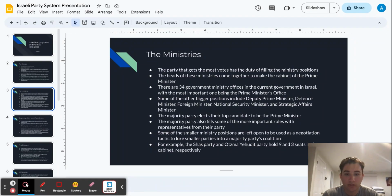Strategic Affairs Minister. The Majority Party elects their top candidate to be the Prime Minister. The Majority Party also fills some of the more important roles with representatives from their party. Some of the smaller ministry positions are left open to be used as a negotiation tactic to lure smaller parties into a majority party's coalition. For example, the Shas Party and Otzma Yehudit Party hold 9 and 3 seats in the cabinet, respectively.